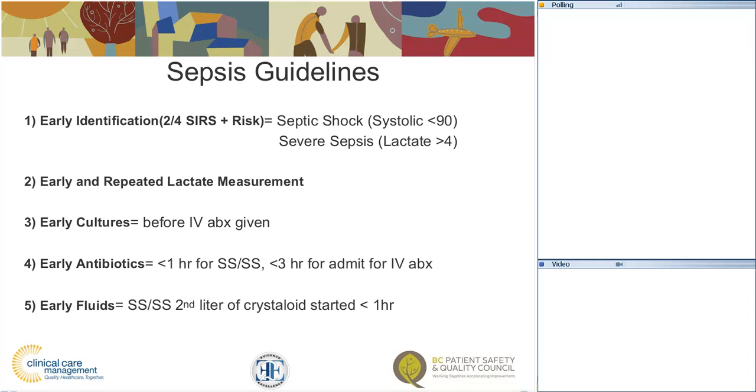Number five, early fluids. So what we'd like to see is that for severe sepsis, septic shock, the second liter of crystalloid be initiated within the first hour. Now, the reason it's worded like this is several fold.